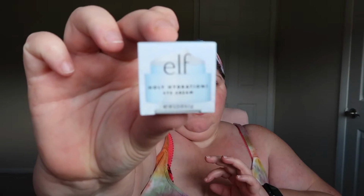And they included this little sample size of the e.l.f. Holy Hydration Eye Cream, which I actually have a bigger version of. So I'll probably keep this for maybe hydrating my under eyes for makeup application or something. But I was really surprised to see samples in here. Usually you get to choose what free product you want. The last time I ordered from e.l.f. and got to choose a free product, I chose this e.l.f. brush here for free. I like that about e.l.f.'s website. At least when you get a free product, it's usually full size.